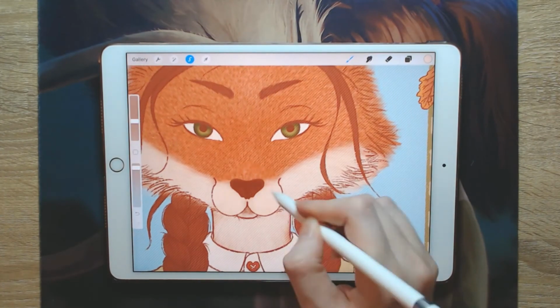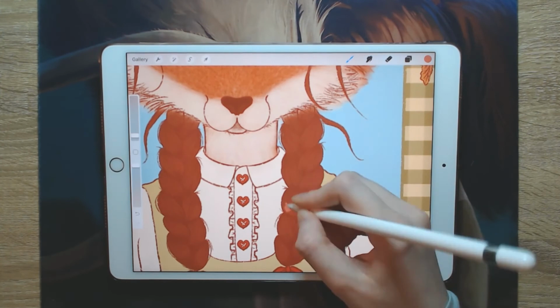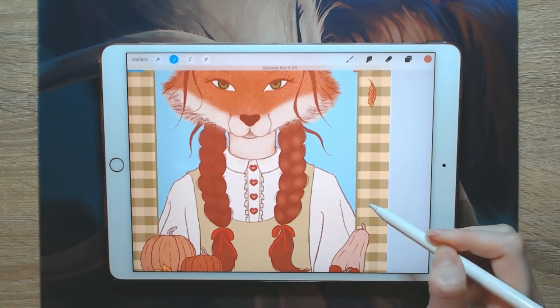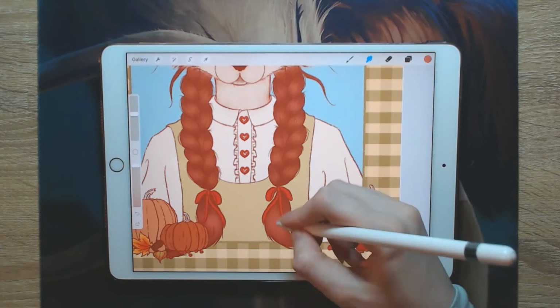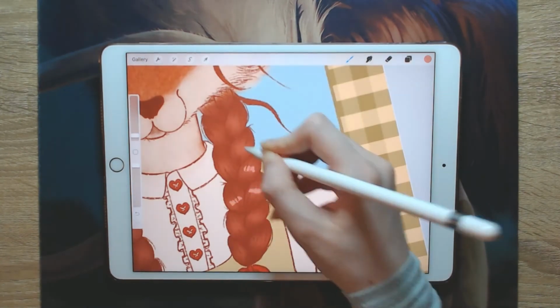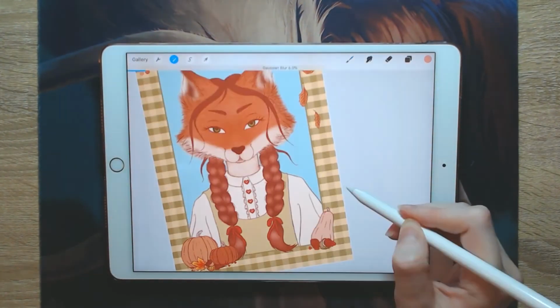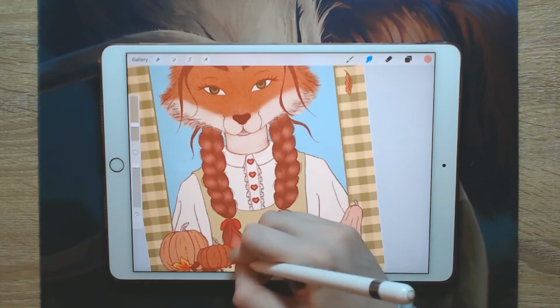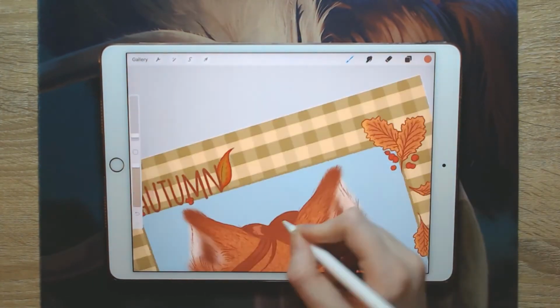I mentioned in my last video with the mermaid with the long hair that I really enjoy drawing hair, and I like to spend too much time on drawing every single strand, which is never ever recommended to do. But I think that's why I love drawing furry art so much, because of the fur.